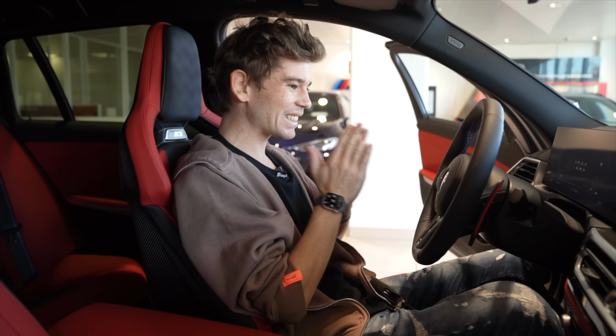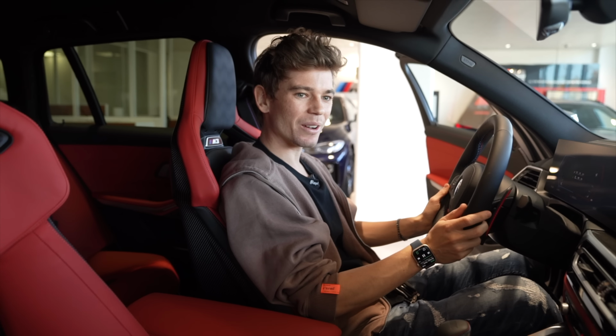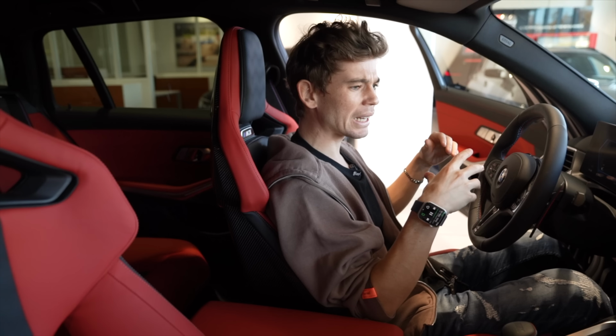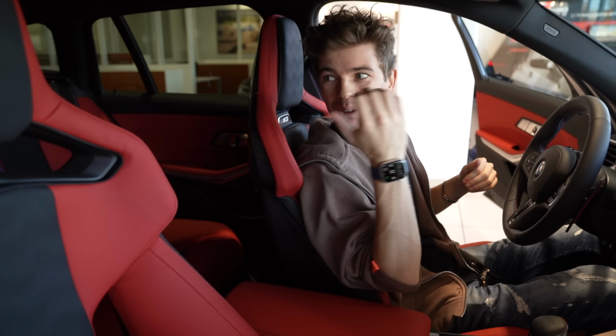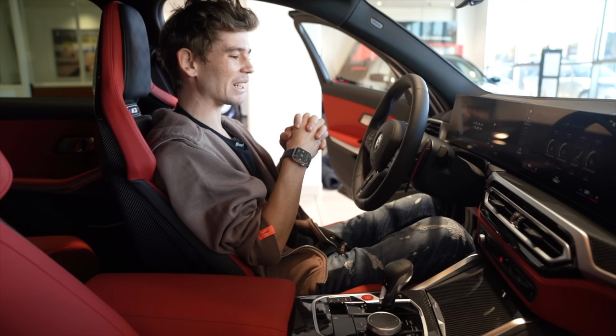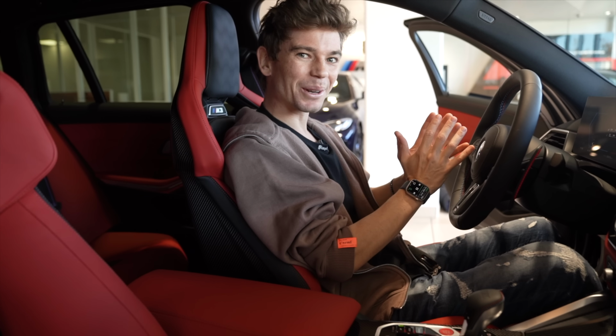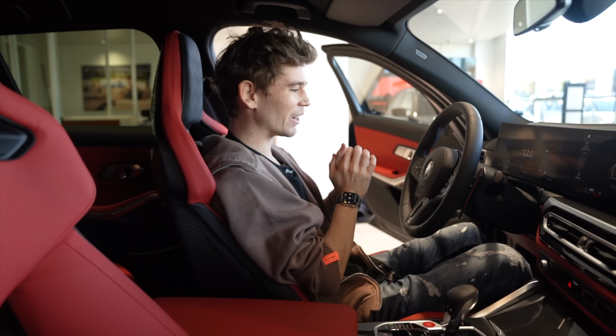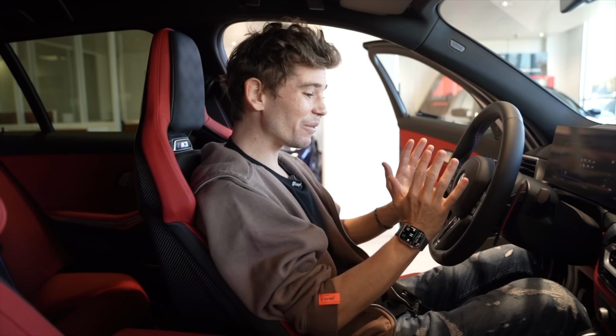I'm so excited. A huge thank you to BMW Nice here, who helped me get the car early, do the spec exactly the way I wanted it, and have just been genuinely so nice, giving me a few little accessories here and opening their doors really nicely to me. My first ever BMW, my first ever M car, and I really look forward to this journey of experiencing what it's like to live with this car properly.